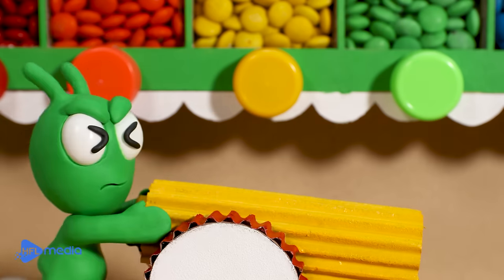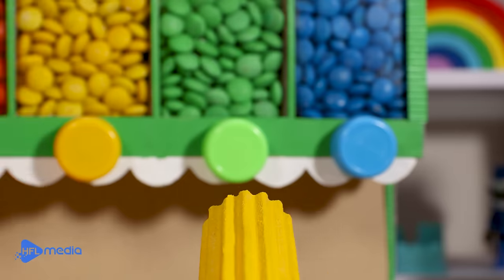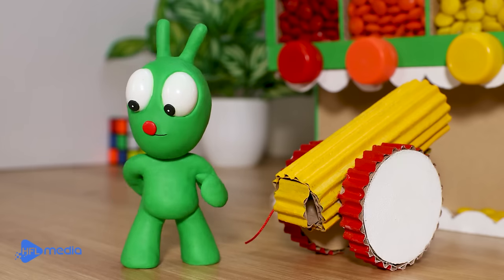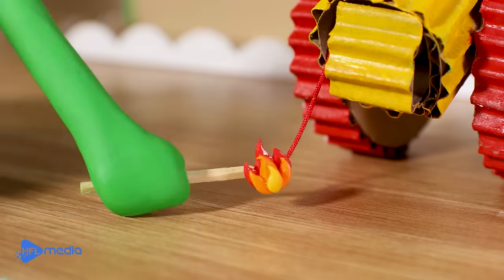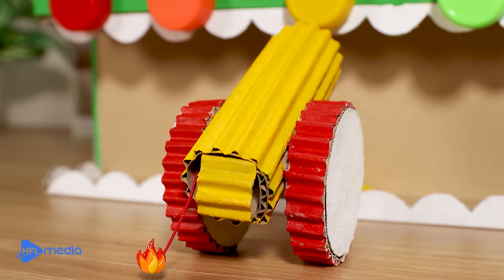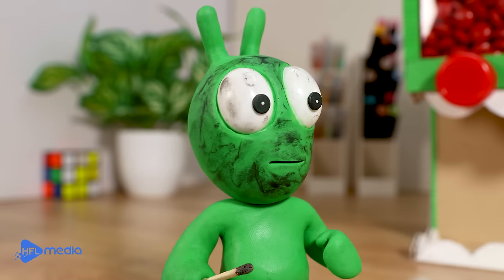Pea Pea pushes a cardboard cannon close to the candy machine. What is he planning to do? Oh no, the cannon catches fire! Things didn't go as Pea Pea planned.